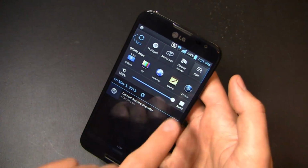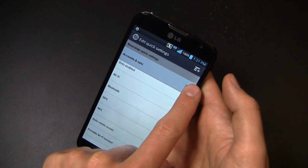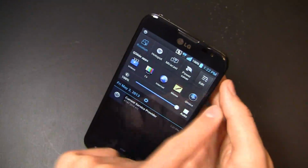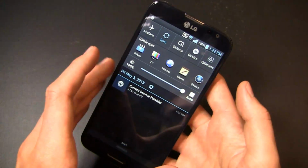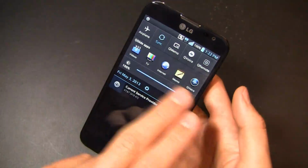You get your shortcuts up top, and much like with previous LG devices, you can move back and forth over here and then move stuff. Let's say I use accounts and sync on a regular basis. I can bring it up here to the top near airplane mode and customize my area so I can go back here and see airplane and sync side by side. Likewise, I can get rid of stuff as I see fit and make this device my own from a customization standpoint. For me, customization is very important, and I think for a lot of consumers it is as well.